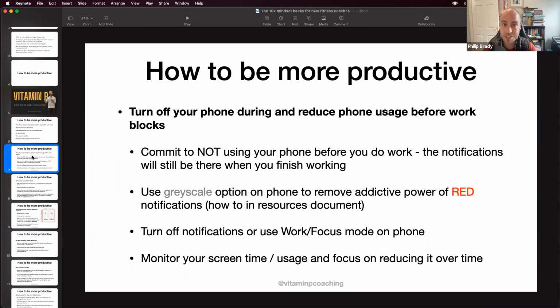The notifications will still be on your phone. Funny that, when you're finished working, when you've done your deep work. So absolutely try to make that a practice. Do your work first, then check your phone. It will make a massive difference. You'll notice your clarity. You'll notice your ability to focus will be dramatically increased.